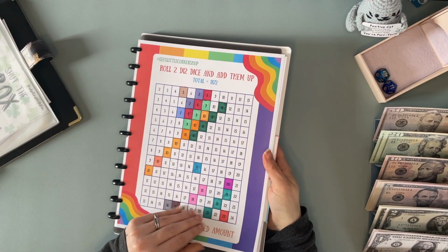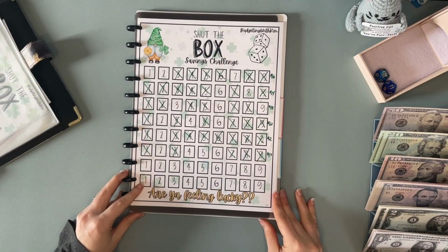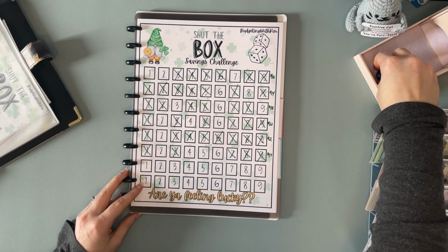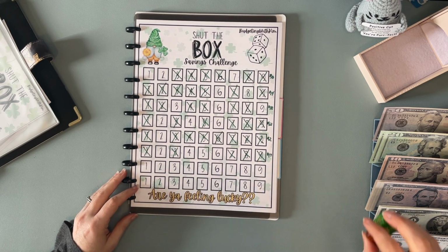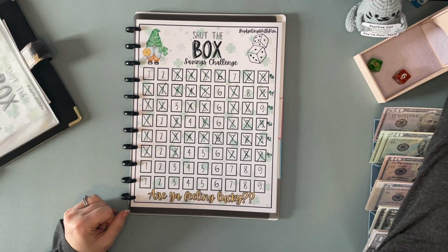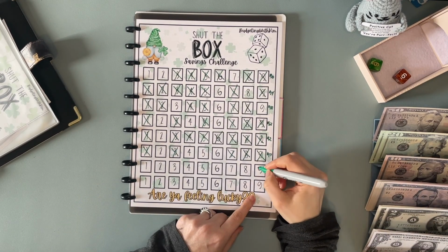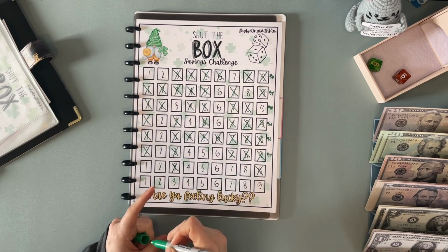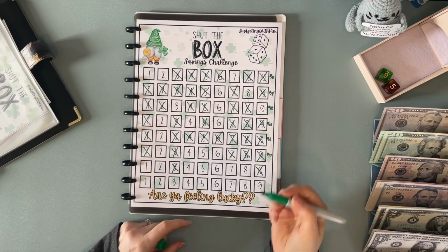Up next, we've got our Shut the Box St. Patrick's themed challenge from Kim at Budgeting with Kim. And I'm gonna start off doing one, but hopefully I can come back and finish it. So we got a 6 and a 6 for 12. So let me do the 9 and the 3. A 6 and a 5 for 11.